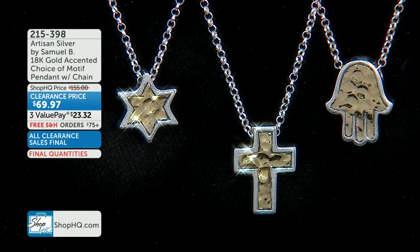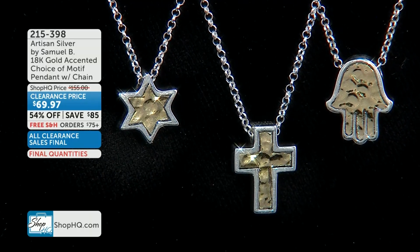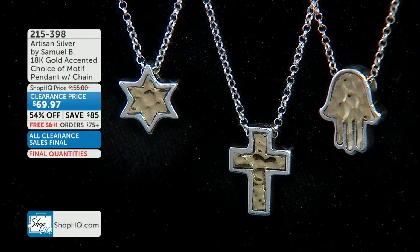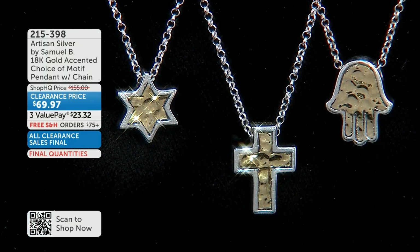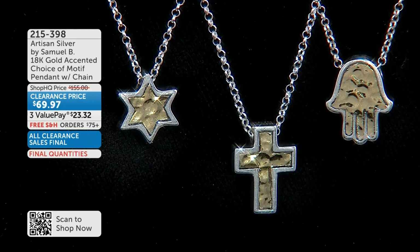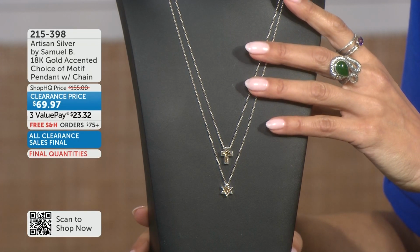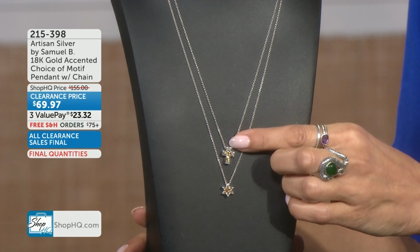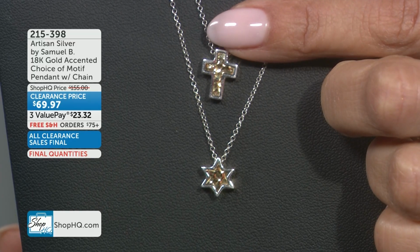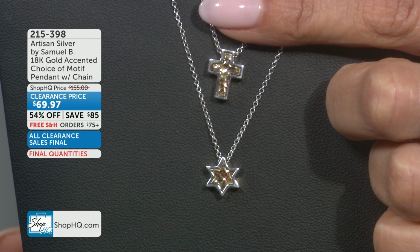Oh, this necklace. What do you need? Do you need a little faith? You need a little protection? Well, this is your Artisan Silver by Samuel B. 18 karat gold accented choice of motif pendant, 54% off. The precious sterling silver chain is included, and you can wear it at 16, 17, or 18 inches. We have the Star of David, the cross, and the Hamsa, all with an encrusted sheet of gold at the top. Isn't that beautiful? That is not a gold plating. That is a layer of 18 karat gold. $69.97 for both pieces. So exciting.